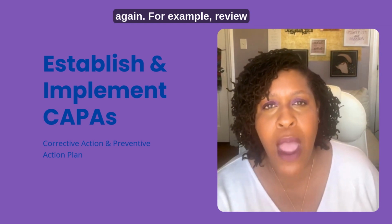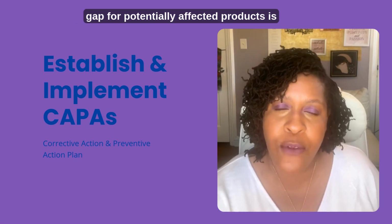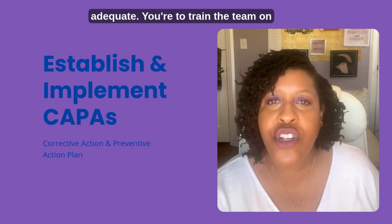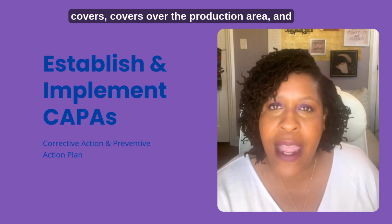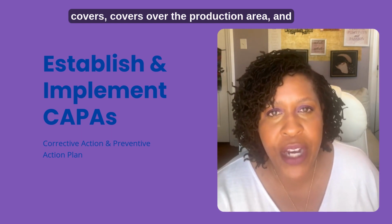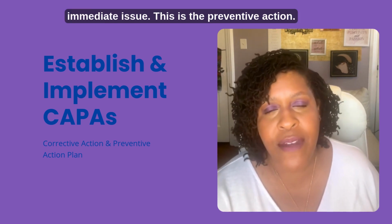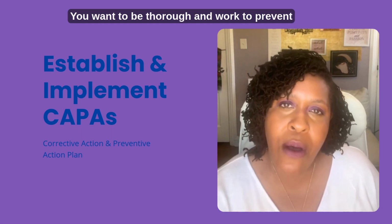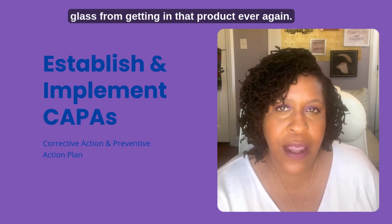For example, review incident procedure and make sure the stopgap for potentially affected products is adequate. You're going to train the team on your new procedures, and then you're going to update light covers, covers over the production area, and any other gaps that were identified during that investigation. This is the preventive action. You want to be thorough and work to prevent glass from getting in that product ever again.